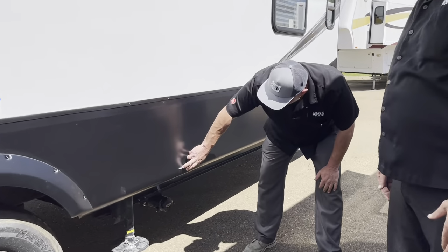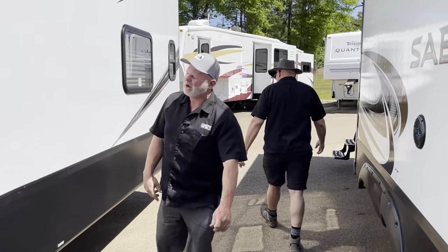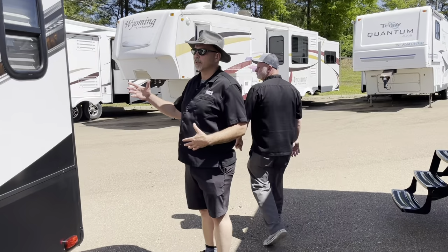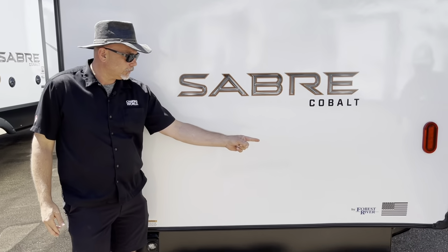It says black tank right there and wastewater holding tank, so pull those handles, hook your sewer hose up, and get everything out of there. One of the things I like about Sabers is every one of them comes with a backup camera. It's already pre-mounted, and it is a 50-amp coach, made in America.